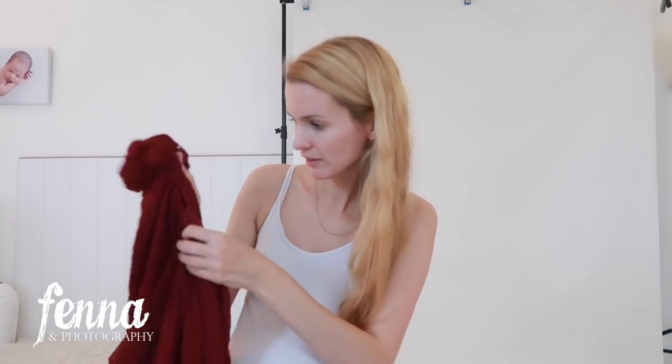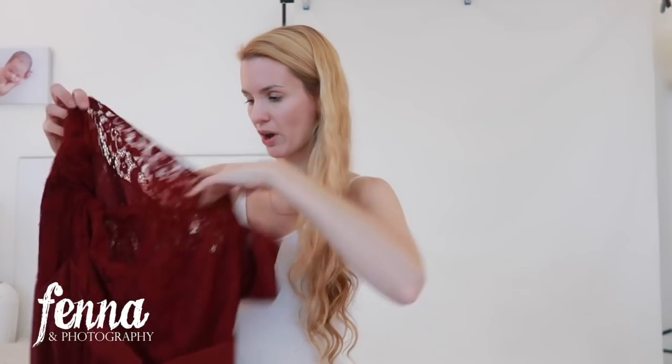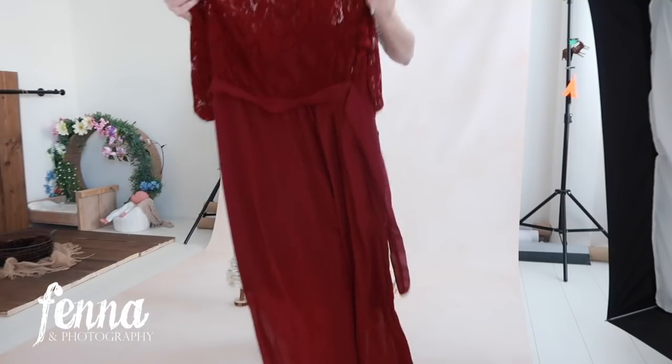Look here. There's a zipper on the side as well. So you can open up the zipper. But it's actually really stretchy if you wear it. So I didn't need to use the zipper, but there's a zipper on the side as well. So very high quality. So yeah.